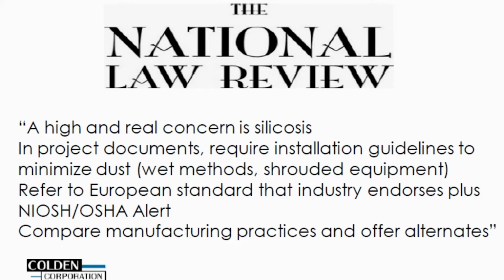You can use wet methods, and there's shrouded equipment, meaning that there's a HEPA vacuum on the equipment itself, so that when you grind, it's a little vacuum that pulls, and there's a HEPA filter in it, HEPA meaning high efficiency particulate arrestance filter, to capture any kind of silica that might be generated. And so there are European standards, and she mentions that architects in their specs should look at those, and those are industry endorsed. And then the NIOSH and OSHA alert also has more information on that.